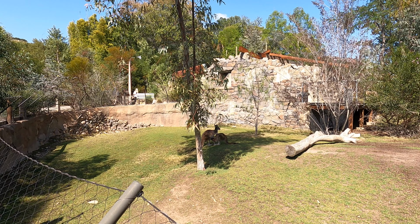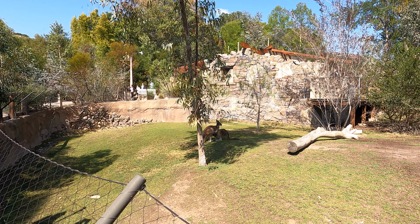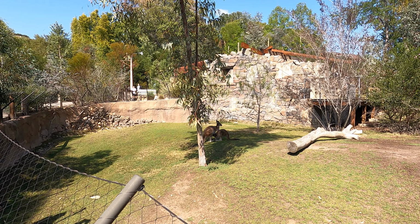The kangaroo has a baby joey, and it's nursing with its mother at the San Diego Zoo. This is a really rare instance that you get to see this. Really neat.